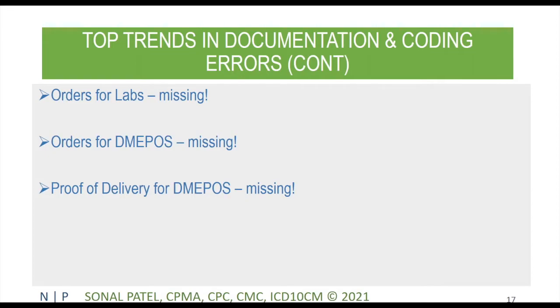Those are missing. So in a post-payment audit situation, they're asking you for all complete medical records and documentation. So if you don't have, at the time of the service, these orders on file, these proofs of delivery on file, unfortunately, in the post-payment audit situation, when you try and submit information to them that they're demanding, they will find those holes and say there's no proof of delivery, there's no order, we want that money recouped, because those two things are a must in terms of keeping that money.